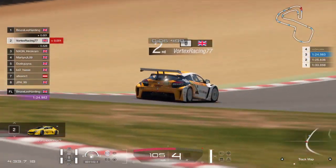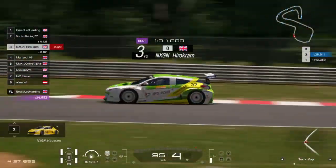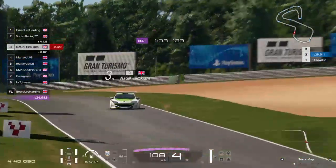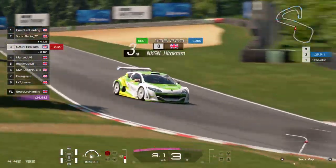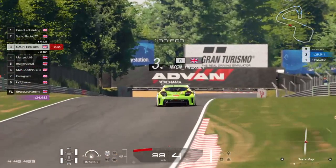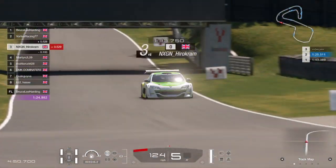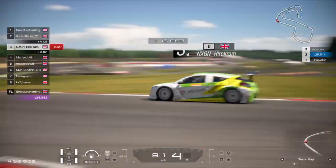He's a thousandth of a second in front of Vortex Racing. That's fantastically close. Hirakram, the man on form this season, has a bit of work to do. He's 3 tenths up on his best lap time so far. Still not going to be enough to get in provisional pole. And let's probably tell you a fact shortly when Hirakram comes around this final corner at Clark's.